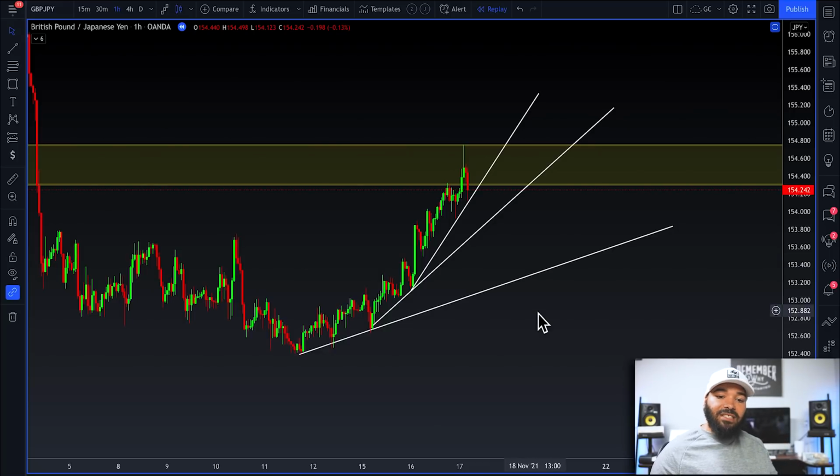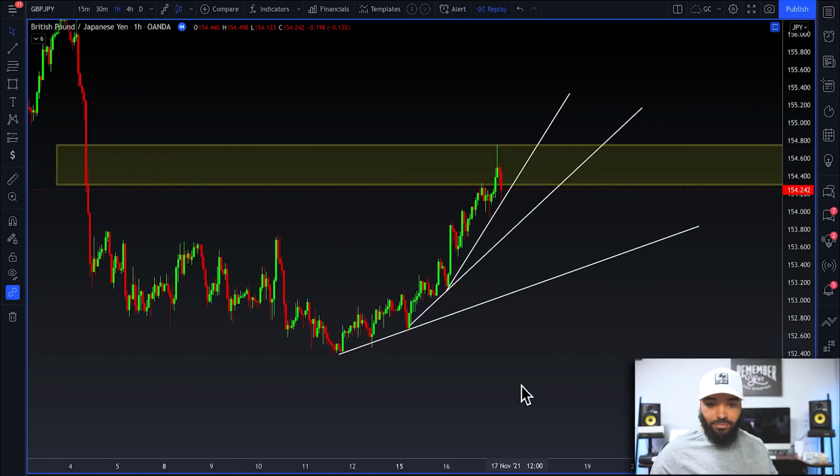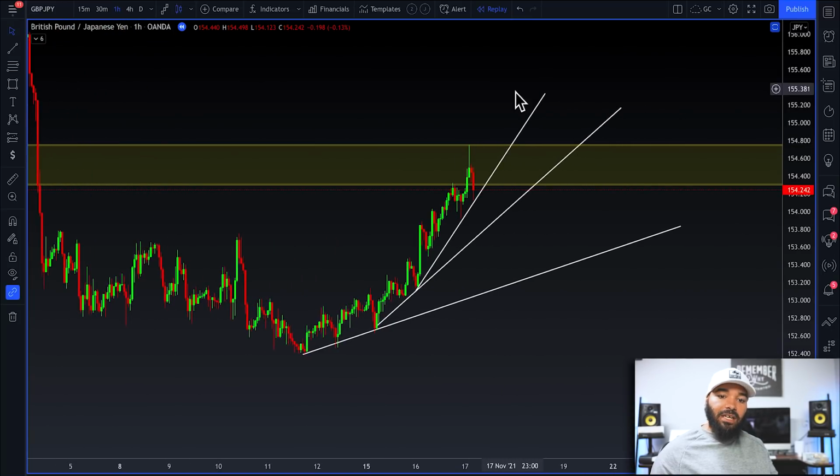Now, if the trend line is not as steep and is really going at a good angle, such as something like this, then you can go ahead and take the breakout. But this is kind of steep here, so I would wait for a retest. Now look, the retest is easy because the retest is going to be around the golden zone that we have on the screen. You see what I'm saying? So that's why that was the first step.